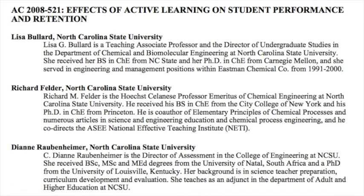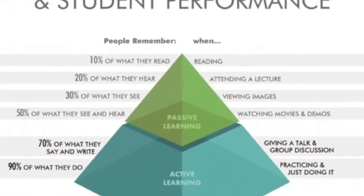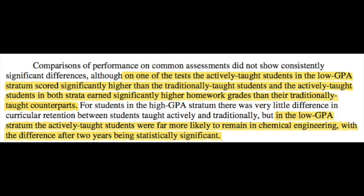One research team produced an article called Effects of Active Learning on Student Performance and Retention. This article examines the results of a study on the effects of active learning on a sophomore chemical engineering course. The results were interesting and also supportive of active learning. They found that, on one of the tests, the actively taught students in the low GPA stratum scored significantly higher than the traditionally taught students, and the actively taught students in both strata earned significantly higher homework grades than their traditionally taught counterparts. In the low GPA stratum, the actively taught students were far more likely to remain in chemical engineering, with the difference after 2 years being statistically significant.